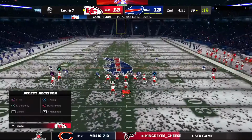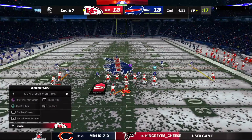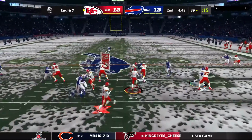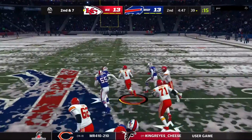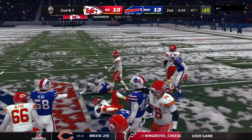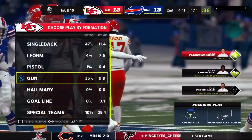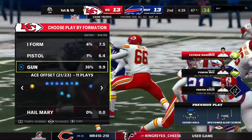Three yards on that last carry. Here's 2nd and 7. Now the Georgia Southern man. This is Jerick McKinnon. And he'll be taken down, but not before he works it past the 50. That goes for a Chiefs first down, 14 yards.